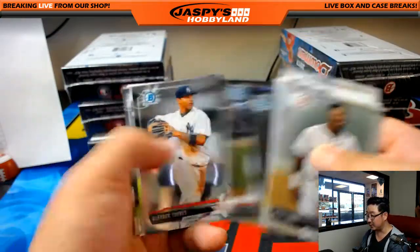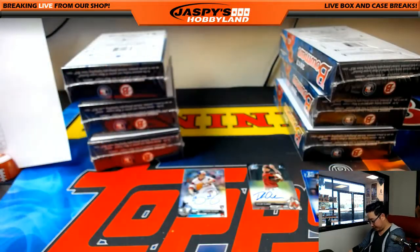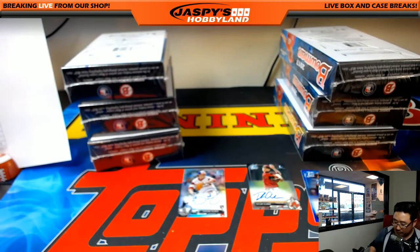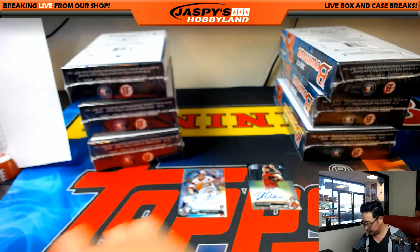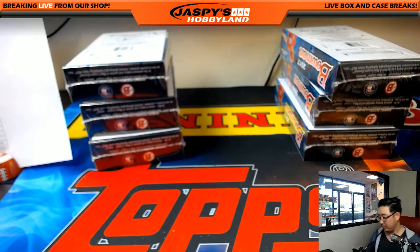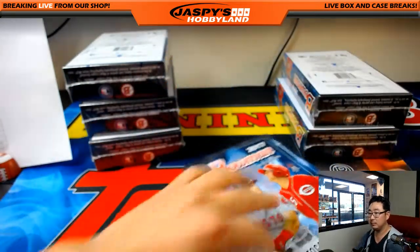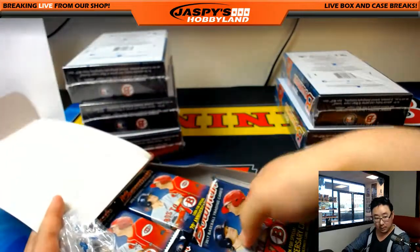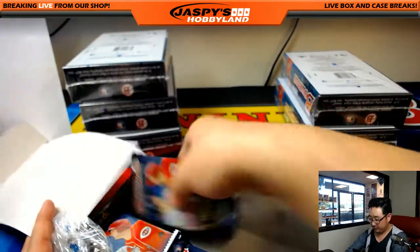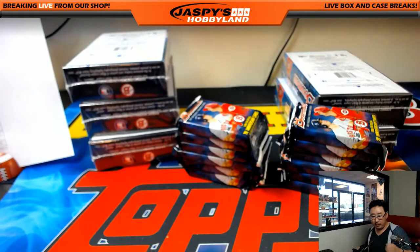There you go. I got nervous for a second. There's Austin Meadows in the back. It's not bad looking. No, it's pretty sharp. All right, these are the autos. All right, next one. Good luck, everybody.